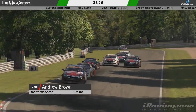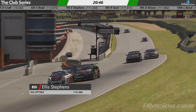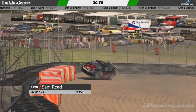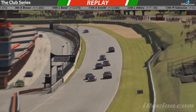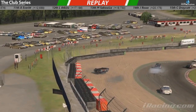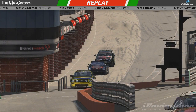Brown makes it through on Sam Reed, as we've also got Alex Everett and Richard Gore down the start-finish straight. The battle at the front has closed up a little bit. Contact! Sam Reed! It's all going off here. Richard Gore is the big winner out of that one, because that was Sam Reed missing his braking point, getting in contact with Kip Stevens. Stevens hits the car of Andrew Brown and then clips Sam Reed as well. And that's those three cars done for now. Plenty of drama there between those guys.